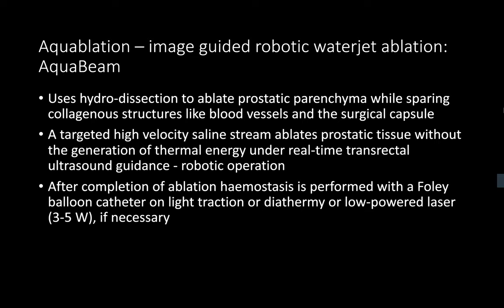The procedure is mainly composed of three parts of the instrument. It's transrectal ultrasound for real-time assessment of the prostate, and then we have the urethral handpiece and a robotic arm attached to that, in addition to the generator for the aquablation. The procedure can be done for prostate between 30 to 80 ml. However, they are extending the boundaries more and more currently.